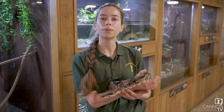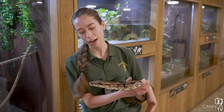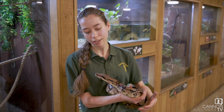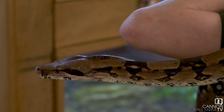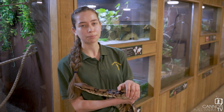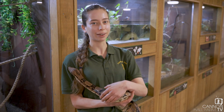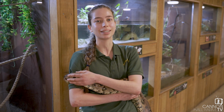Fergus is our oldest boa constrictor. So being from a rescue centre, we don't actually know how old he is, but we just hope we have him for quite a number of years. They can live up to 30 years old, if not a little bit more. So Fergus is actually getting a brand new home very soon, so that's going to be very, very exciting. So I think we'll have to do a video about that if you want us to do that is.